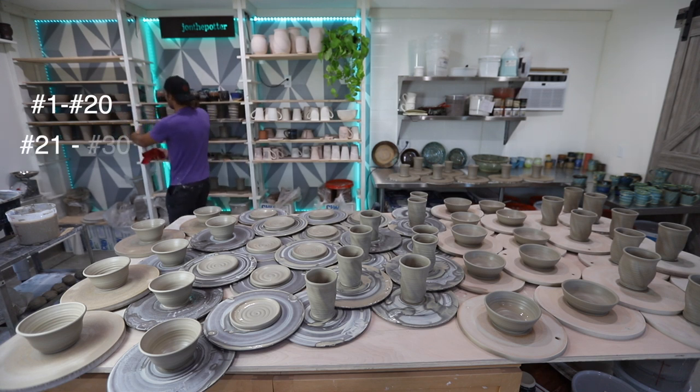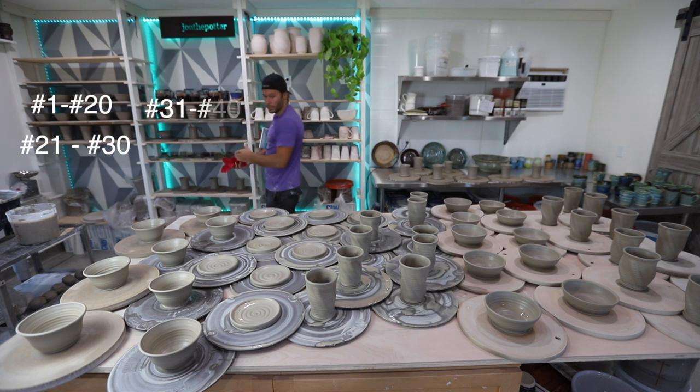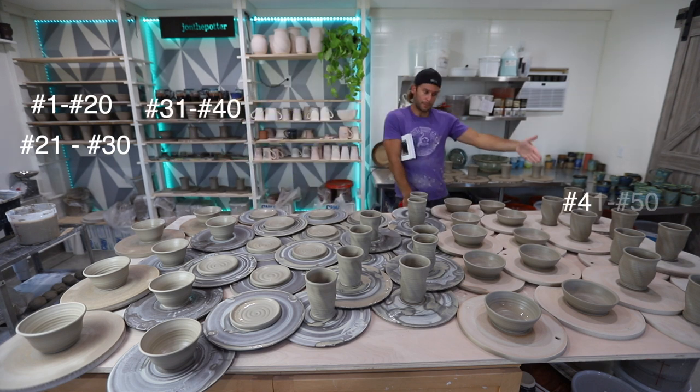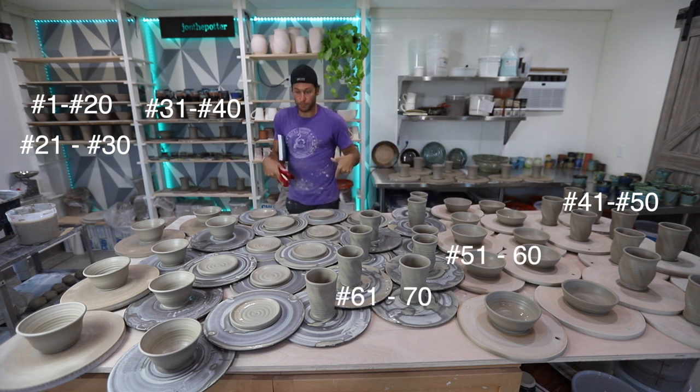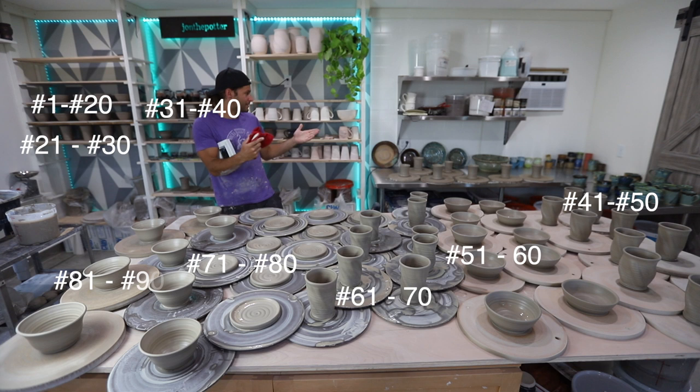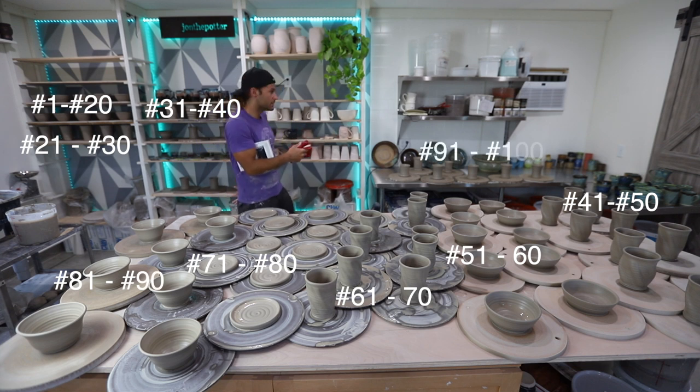These are cups, could be mugs. These are cups, could be mugs again. Then we threw cups or mugs and then some more bowls, a few other little random cups and stuff, and then some plates. And then some more bowls, and then some more tumblers or mugs type things.